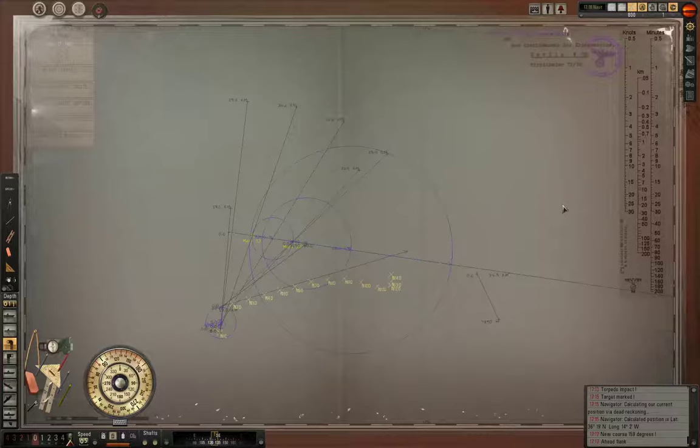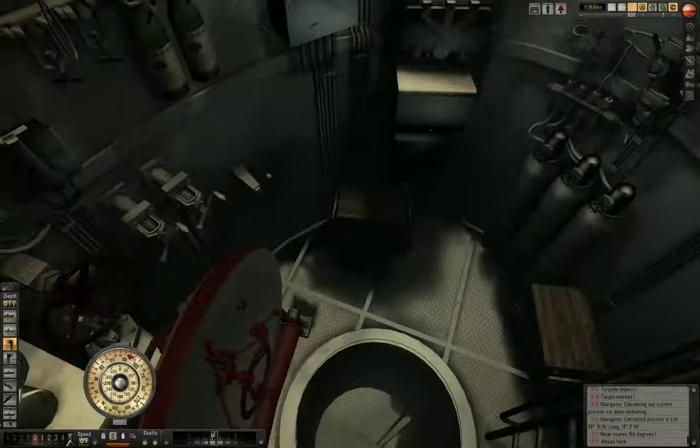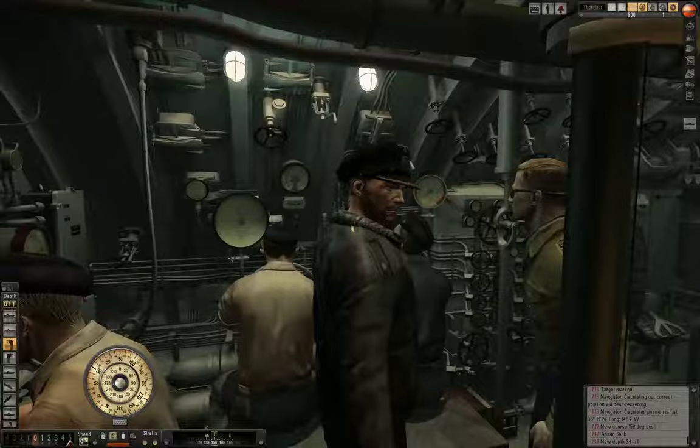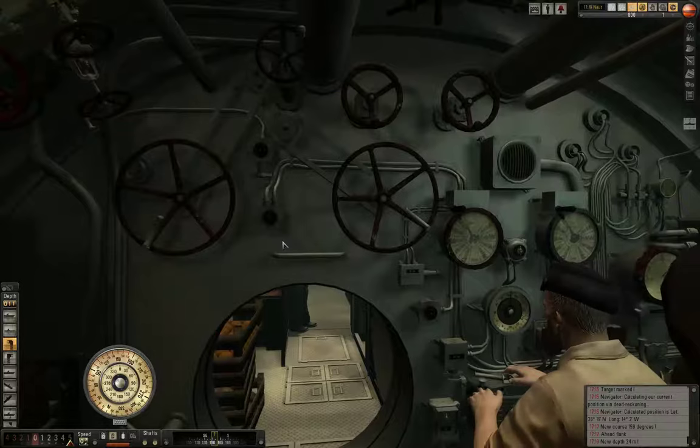And now with a few nice views of our sinking targets, I will leave you while I dive to a greater depth. And as soon as we are out of visual range of these targets, we will surface and we will get the hell away from here.